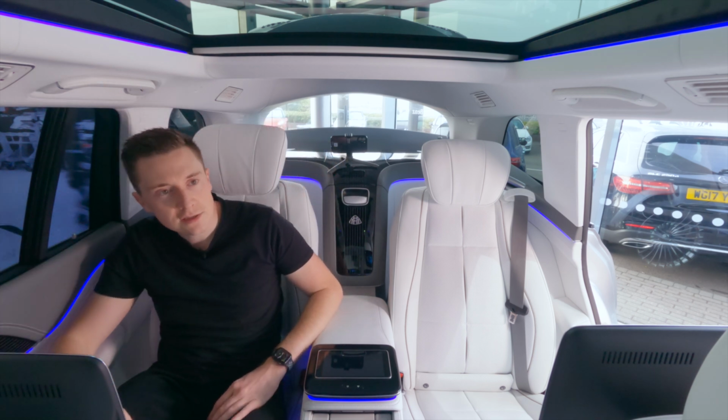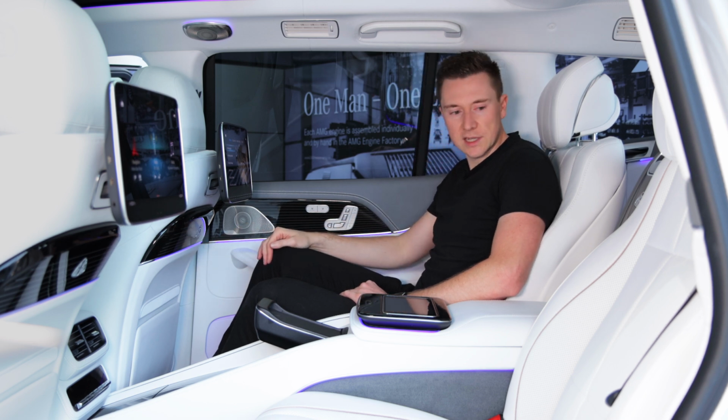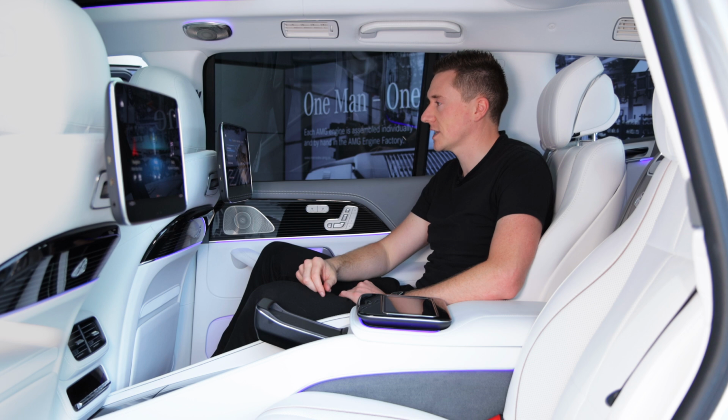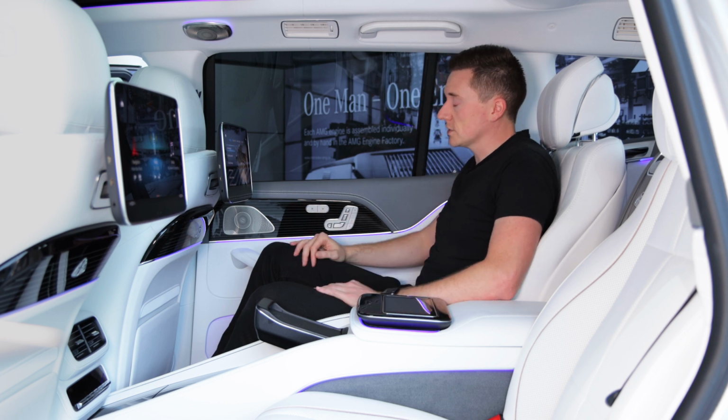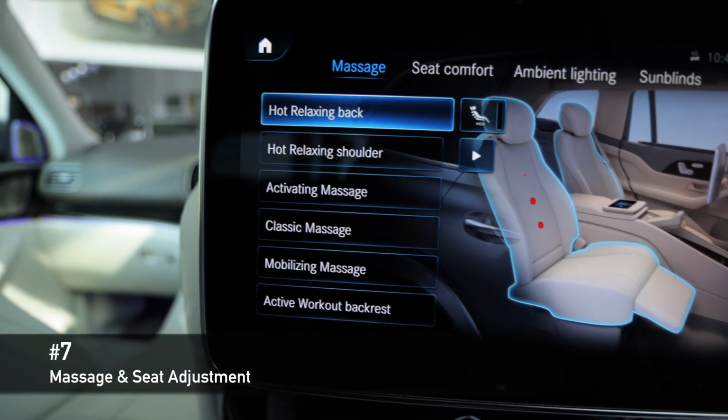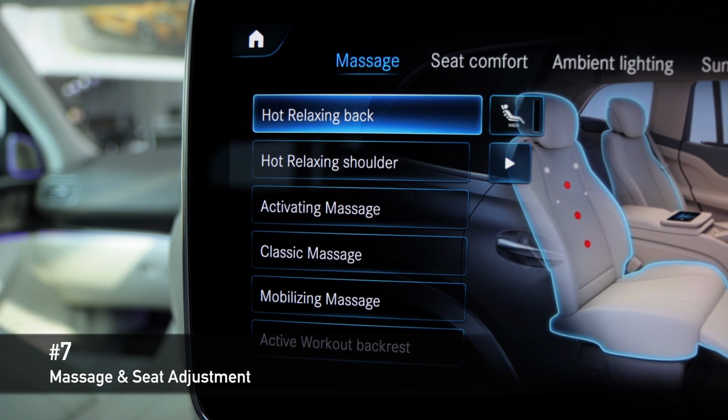Behind the speakers, in the footwells, behind the seats, under here, behind me. It's literally everywhere. It looks absolutely stunning. Now, of course, with Maybach Experience, on that same comfort menu where you can control all that ambient lighting, there are massage functions, which is insane.